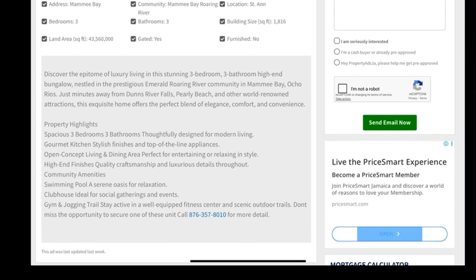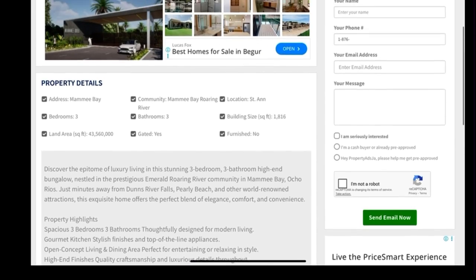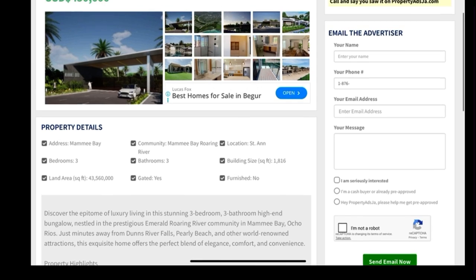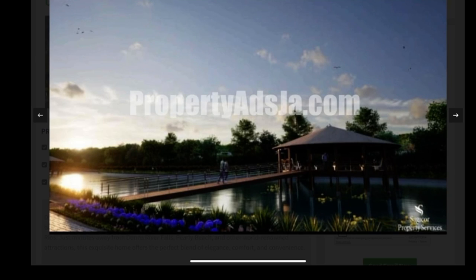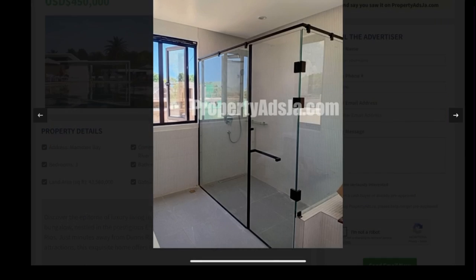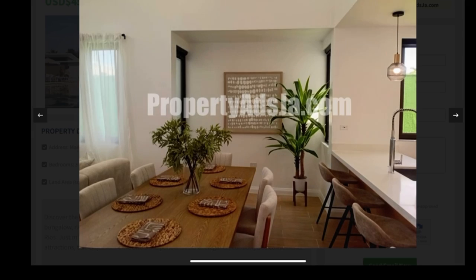All right, so it lists a number here, 876-357-8010 if you're interested in purchasing through Property Ads, and there's a section at the side you can enter your own information to be contacted. All right, so Property Ads also gives us some pictures of what it's expected to look like. So right now you see it's in the building phase, and they offer a blueprint kind of on their site to see how it will look when it is completed.